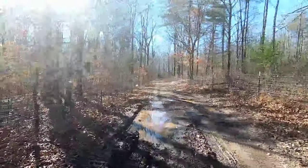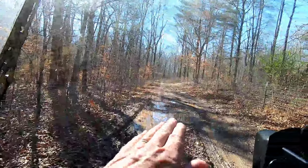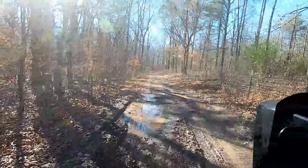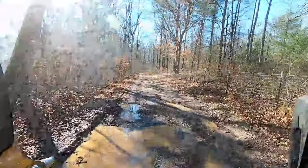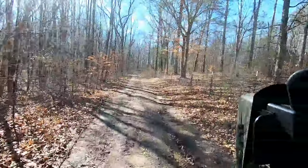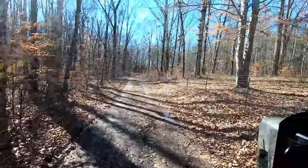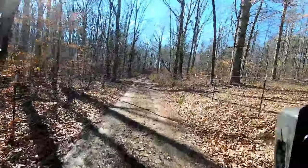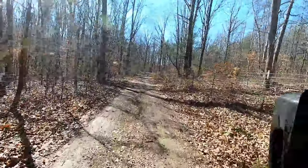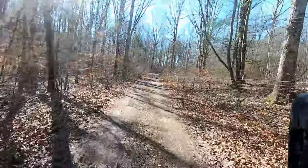This one will be pretty easy. We'll just cut that shoulder down right there, cut that off so that water will drain out, and then we'll build this up with some 2-inch rock and cap that with crusher run. That right there will be easily fixed. Most of the road's in decent shape, just needs a little bit of grade work done to it.